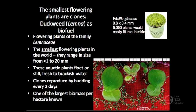They bud, so they're clones. They bud fronds just from one another. If you put one of these things in a flask in the laboratory, they're quite scary. After a week or two, the flask will be full. And they really double incredibly fast, roughly every 2 days. And as a result, they actually have one of the largest biomass productions per hectare known.